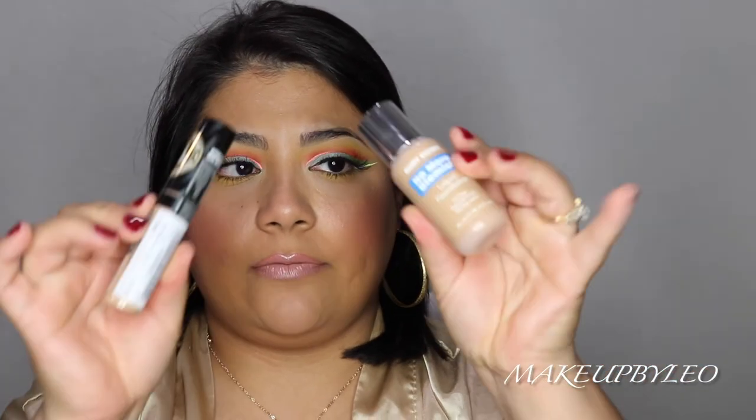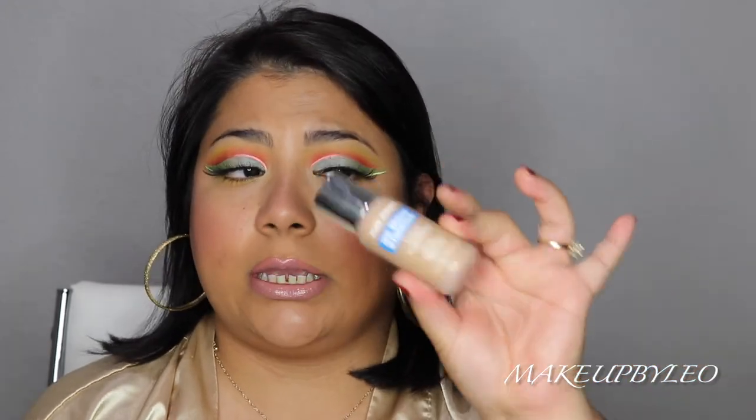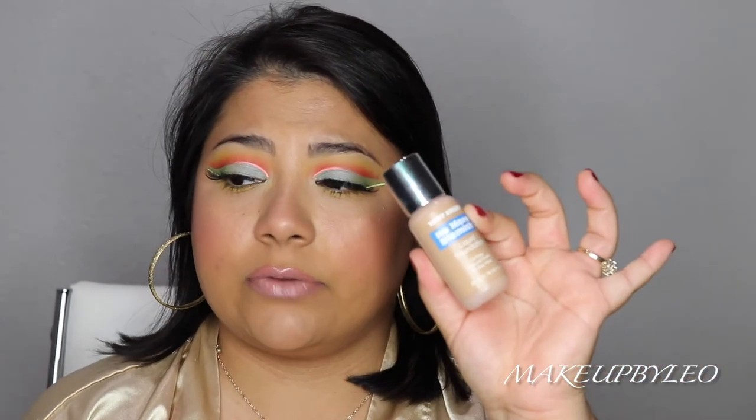Moving into the concealer and the foundation, I like the foundation. I think that it's nice. First impressions, girl, this is a nice lightweight foundation, maybe light to medium coverage. This is not going to give you full coverage. This is more of a skin-like kind of foundation. Concealer, full coverage. Love it. I think in combination, it goes really well with the foundation.